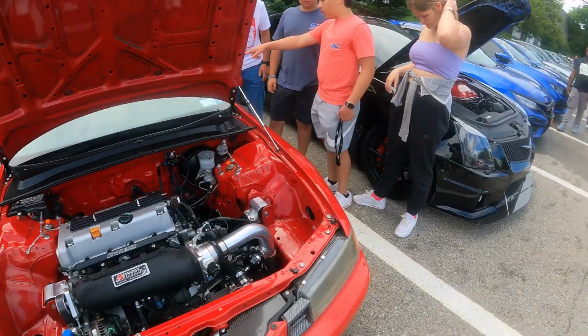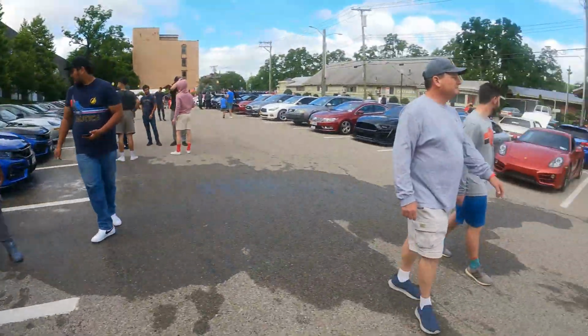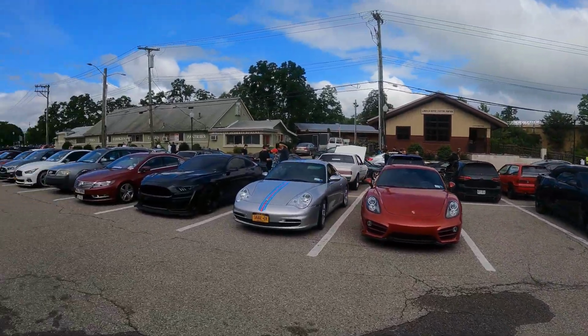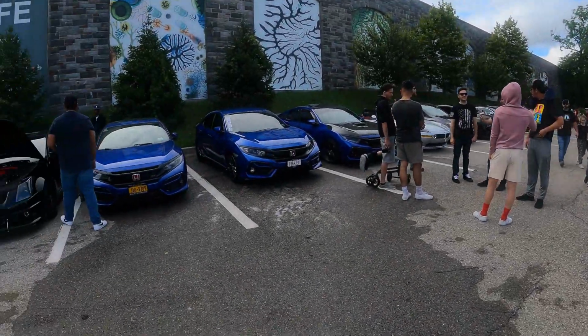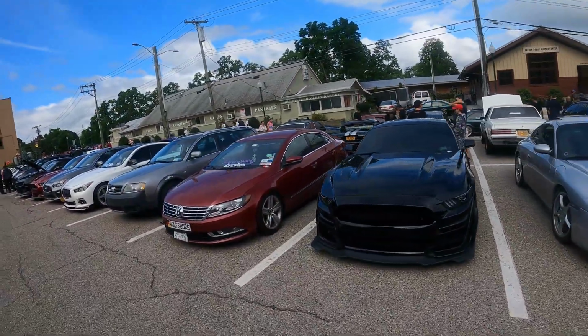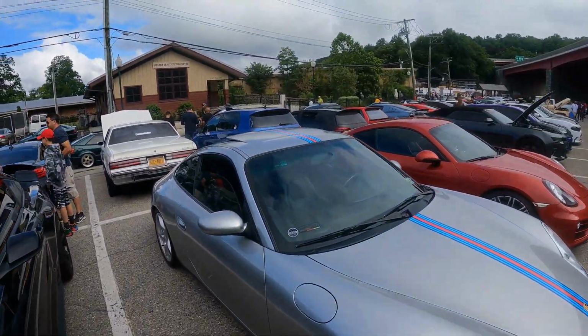Okay, I don't know if you guys can hear that in the background, but it sounds like either an R8 or a Lambo is about to pull up. That V10 is unmistakable. Yeah, man, there's a lot of clean cars here. Oh, I spy a Corrado. Gotta go see that.